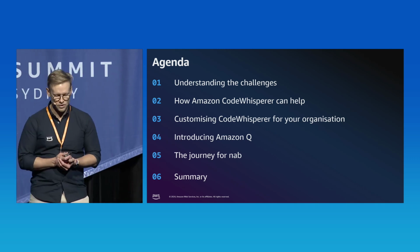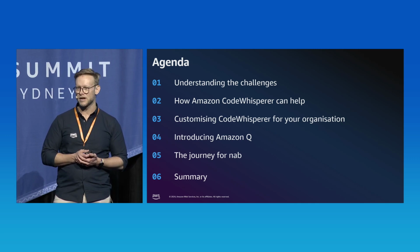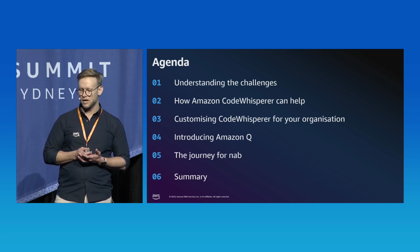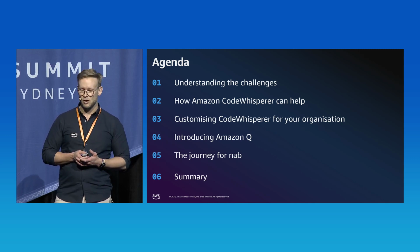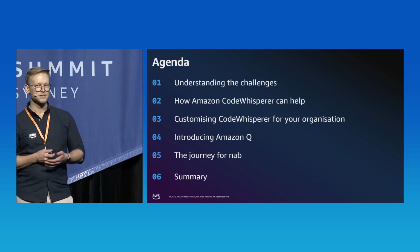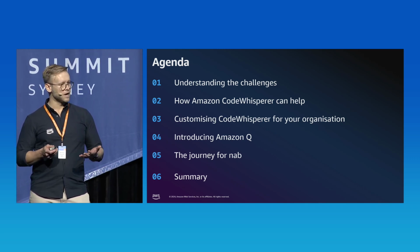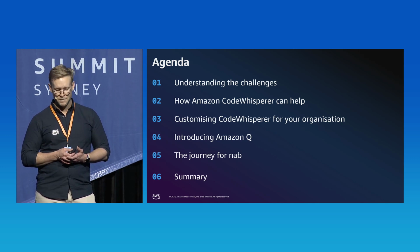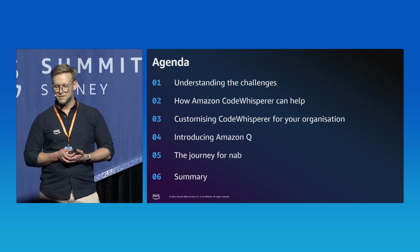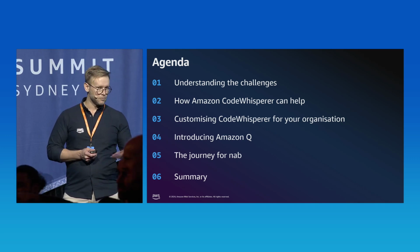So today we're going to be talking about how you can use an AI-powered coding companion, Amazon Code Whisperer, to help you accelerate your development. We're going to go through just a few challenges, what Code Whisperer can help with, how Amazon Code Whisperer can help you with those challenges, then how you can customize Code Whisperer for your organization so that it's a little bit more in tune with your internal APIs. And then we'll go through some of the features of Amazon Q Developer that can help you as well. And then I'll be inviting Andrew Bryden, Chief Engineer from NAB, up on stage to run through the journey that NAB's been on with generative AI, specifically how it relates to their developers.